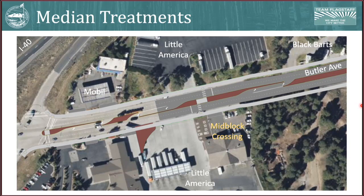Okay. Here is an early preliminary design for the west end of the project. Looking at the raised median that Jeremy brought up earlier, we're adding this into the corridor to help restrict some movements in this area. As mentioned earlier, we are still working closely, and will continue to work closely, with Mobile, Little America, and Black Bart's to work through the access and safety issues that we see in this area. As Jeremy also mentioned, one of the primary goals for this area is for the semi-trucks leaving the Sinclair fueling station to be forced to make a right turn instead of the left across Butler. They will go down to the roundabout at Harold Ranch, which will be on the next slide, and make a U-turn movement to come back to I-40 if that's their ultimate destination.